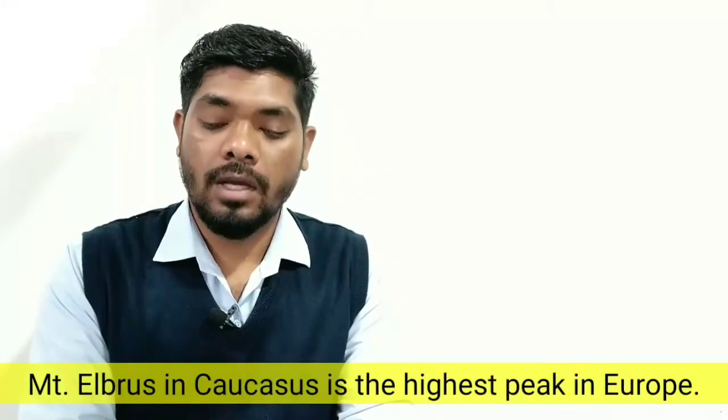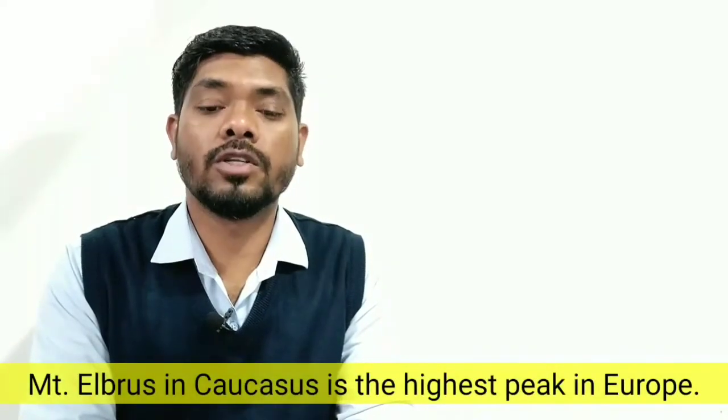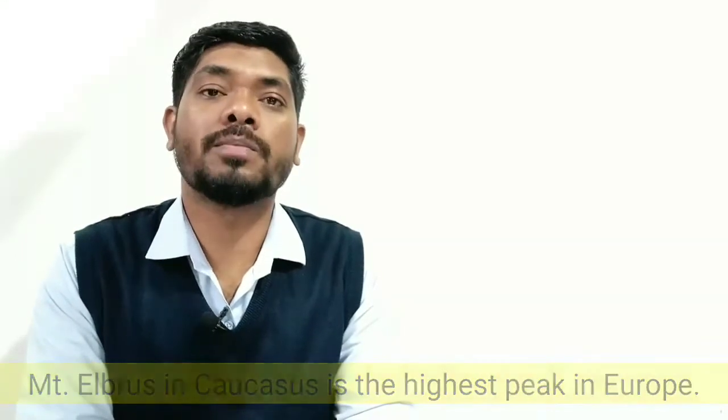Mount Elbrus in the Caucasus, at 5,642 meters, is the highest peak in Europe. So remember this very important peak, Mount Elbrus, located in the Caucasus Mountains, 5,642 meters.